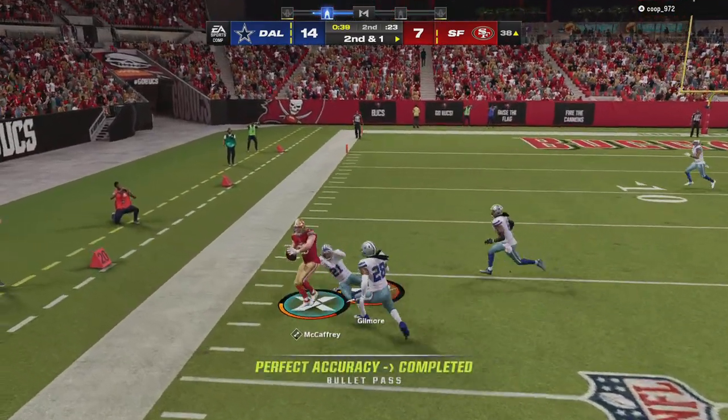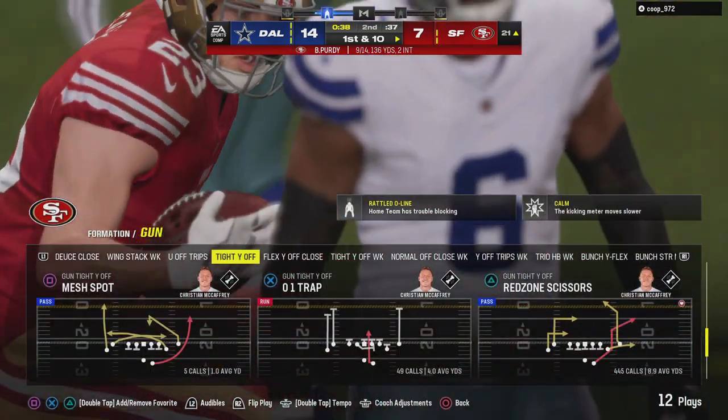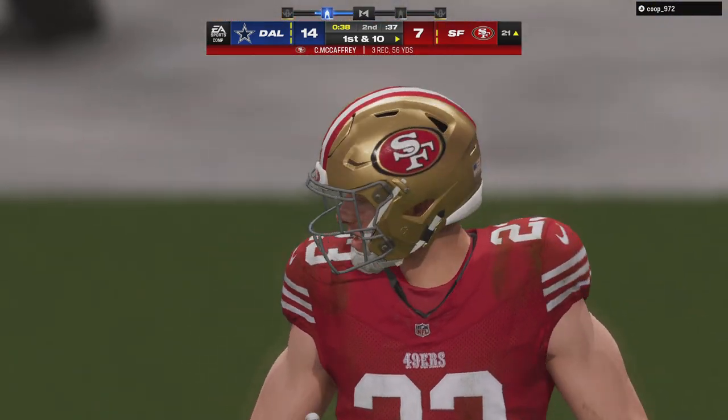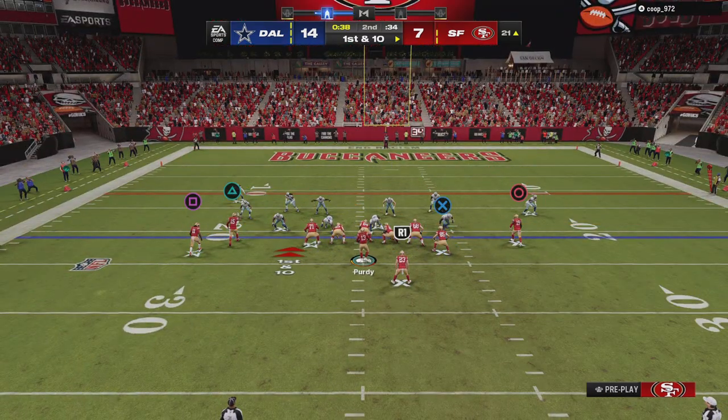To McCaffrey. He's going to go out of bounds, but he takes this one down just shy of the 20. The Niners passing game in sync now. They've got another first down.